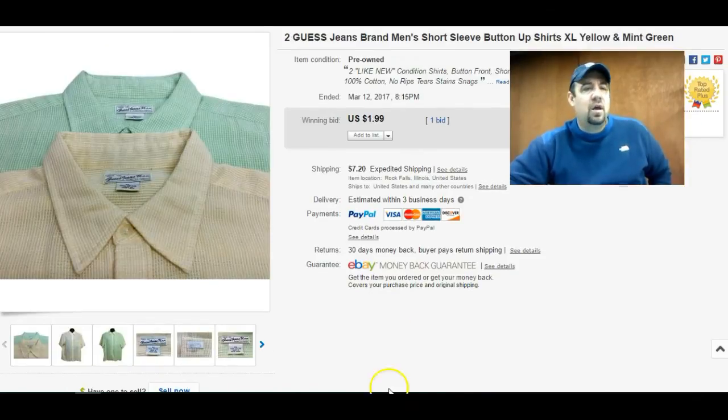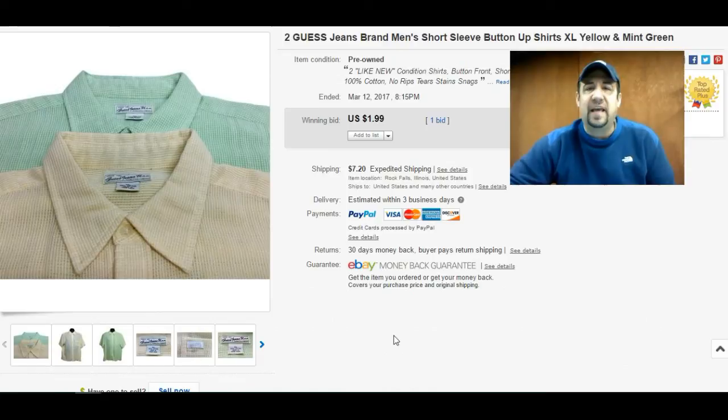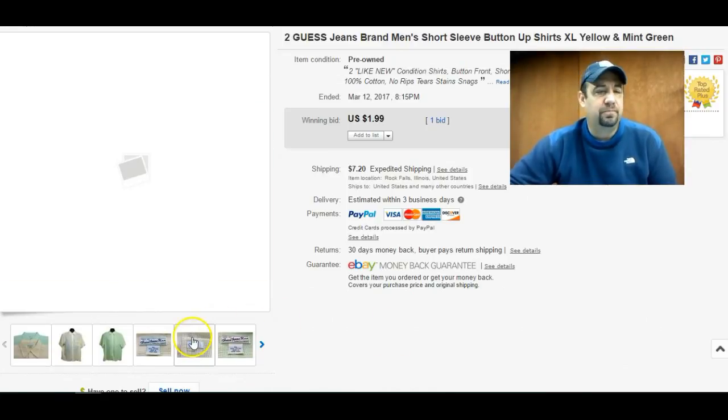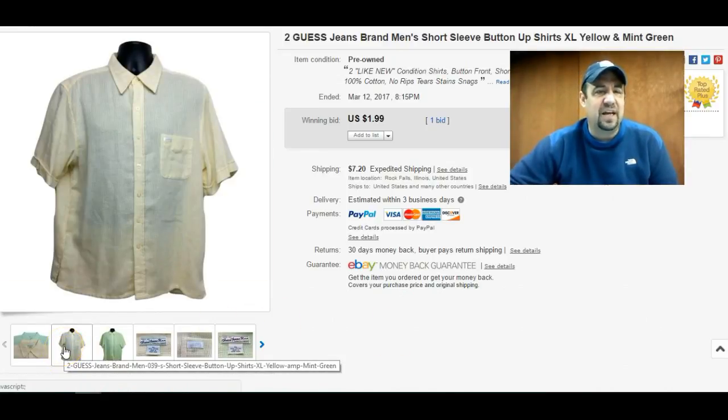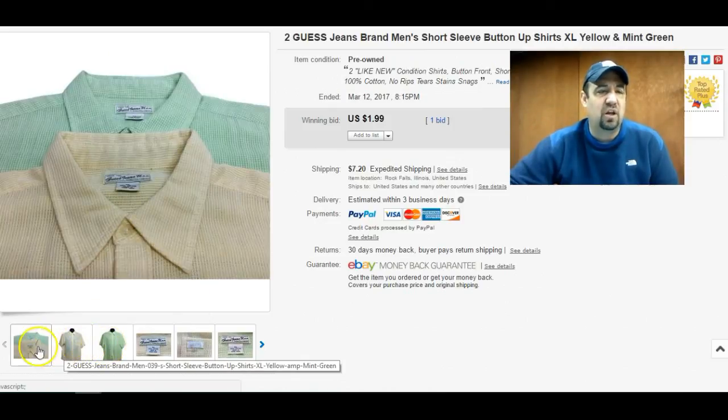All right, this is last but least. This is something I picked up at a Goodwill 123 sale, probably one of the first ones I went to. I've probably had these in my inventory for a year and a half. I'm tired of messing with them. These are Guess Jeans brand. It's kind of like a knit button front shirt. One's mint green, one's yellow.